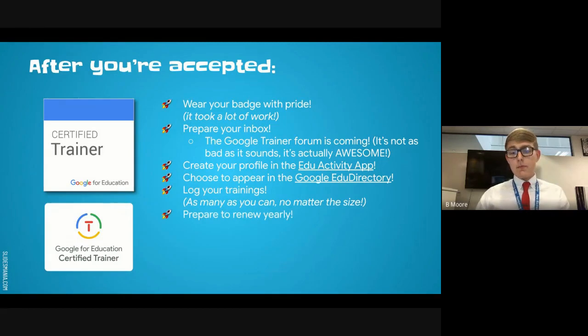As I mentioned earlier, you do have to renew yearly, but that is only if you don't meet the 12 trainings. Every 3 years, keep up to date with your level 1 and 2 training, which you only have to do the scenarios again, so it makes it really simple if you recertify within 3 years.